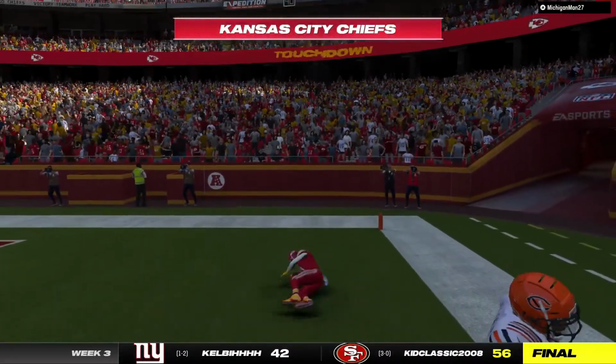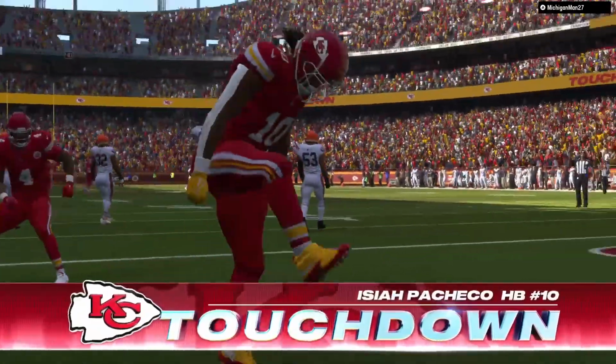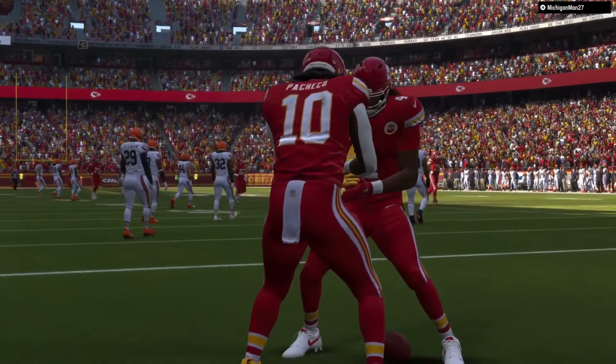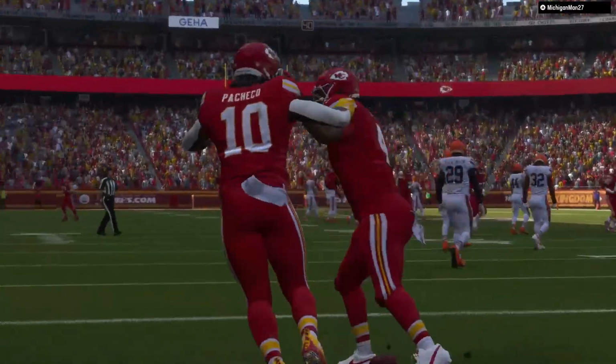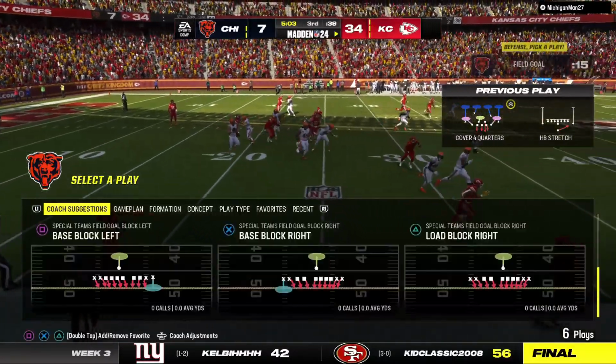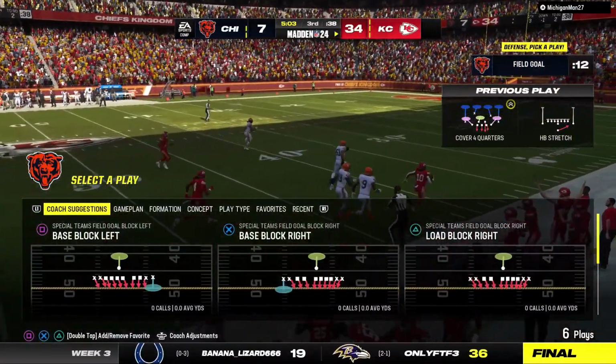And he takes this into the end zone for a Chiefs touchdown. Isaiah Pacheco, his 5th rushing touchdown now on the year. And the Chiefs are able to strike quickly to add on to their lead. One play, 80 yards. Pretty easy drive to recap.